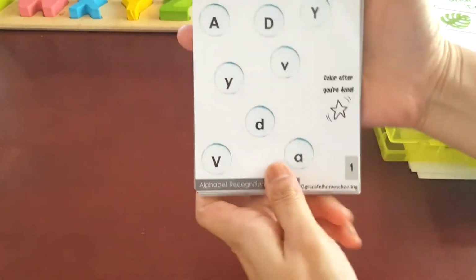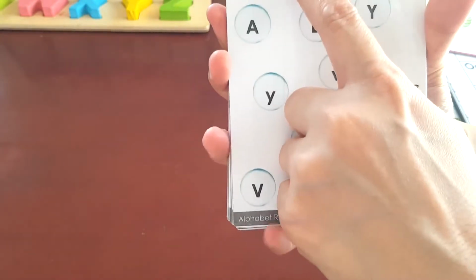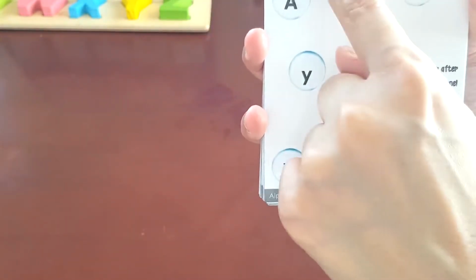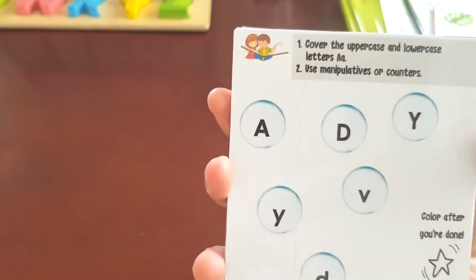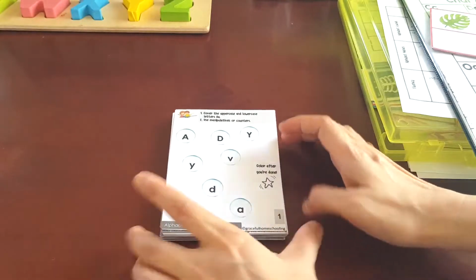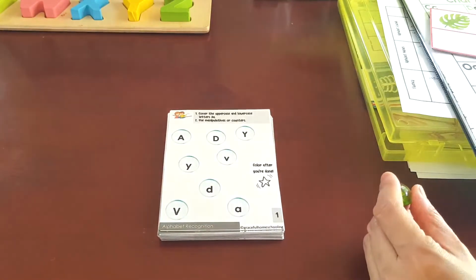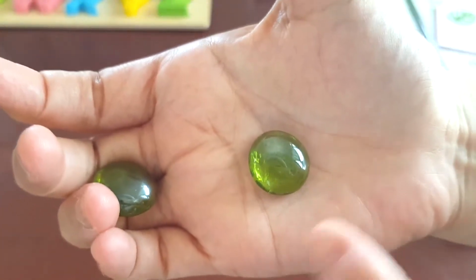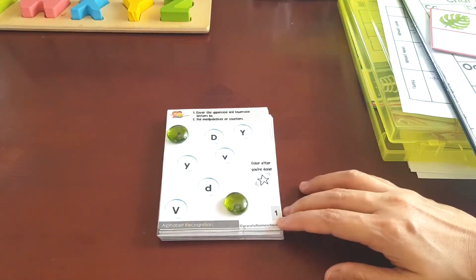Okay, the next activity is this cover the letter cards. Okay, so for the cover the letter cards, he has to cover the letter as instructed. So like for example, cover the uppercase and lowercase letters A. Okay, it's not visible. So cover the uppercase and lowercase letters A. Then use manipulatives or counters to do it. So like for example, this one, this card. Alright, so it says the letters A. Okay, the uppercase letter and the lowercase letter A. So I'm using this counter. So it's a clear one so the letters are still visible. Okay, so letter A. So there's the uppercase letter and here's the lowercase letter.